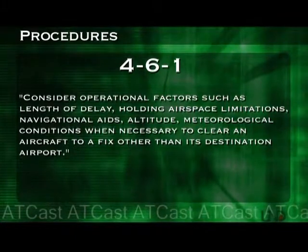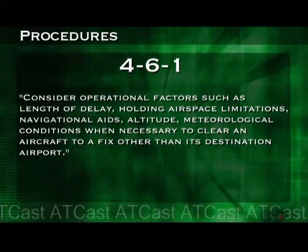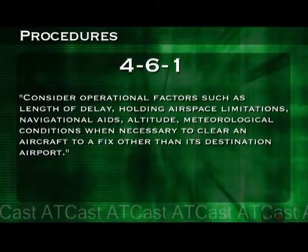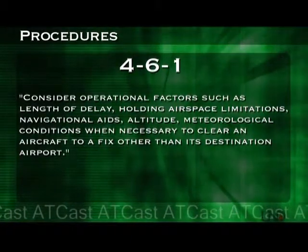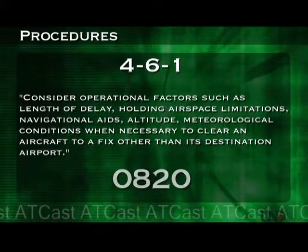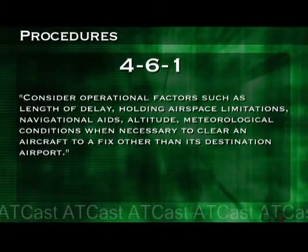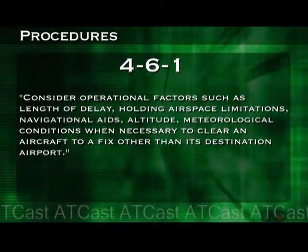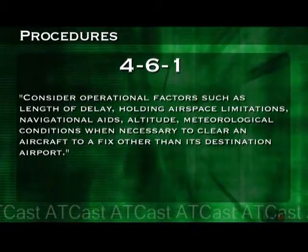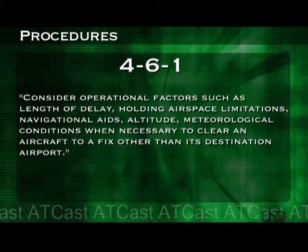What is the length of the delay? This will be from the present time until the clearance void time you issued to November 54314 when it received its IFR clearance, which we'll say was 0820. Note this time because you'll need it in a minute. Holding airspace limitations aren't an issue here. The navigational aid will be the James NDB, and we've already chosen an altitude to avoid traffic conflicts. As for meteorological conditions, these won't be a factor in your classes.